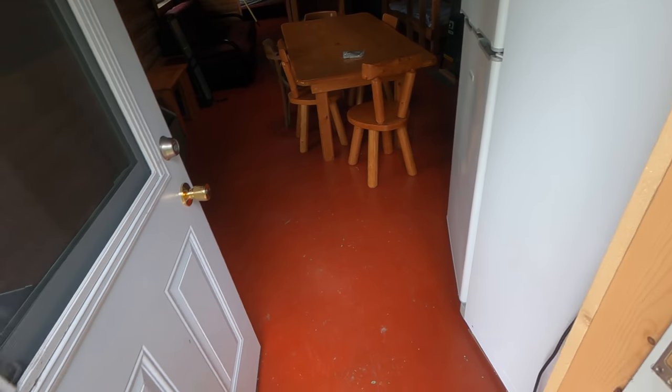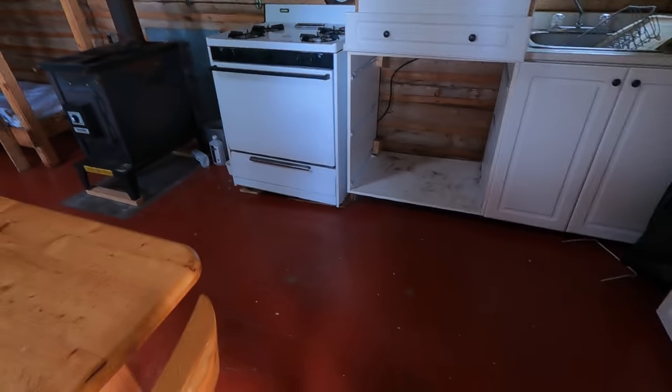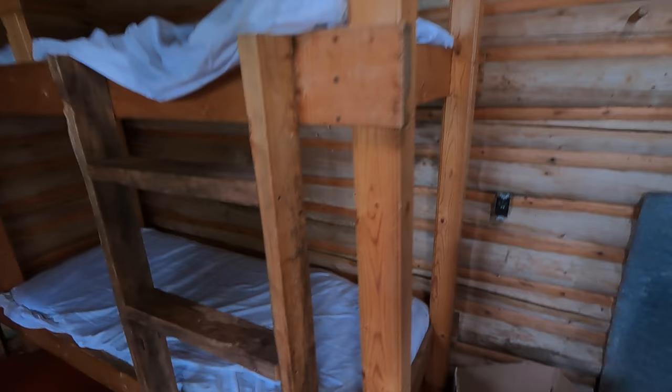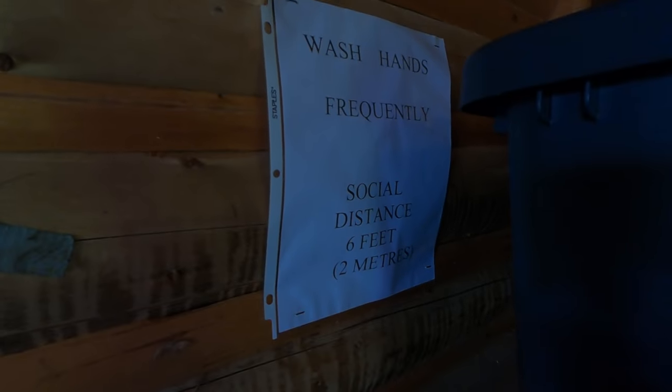Oh, something scurried. Something scurried away. Oh, it's a rat. What is that? What was that? Huh. Yeah, a little lodge. That rat, it might have been a rat with his fur stuck out.